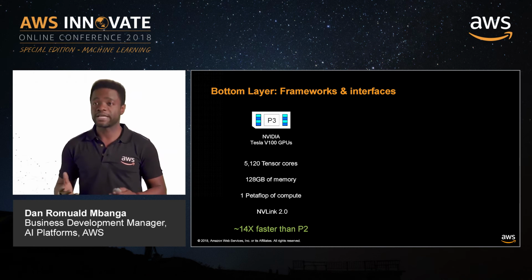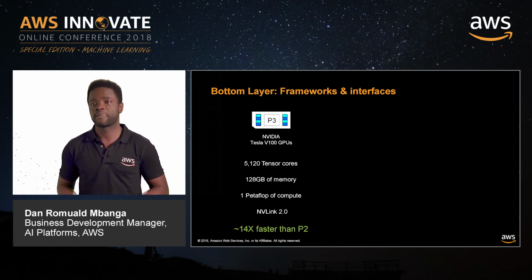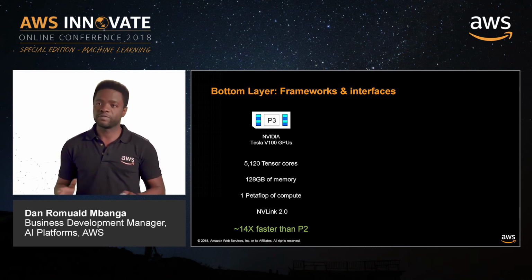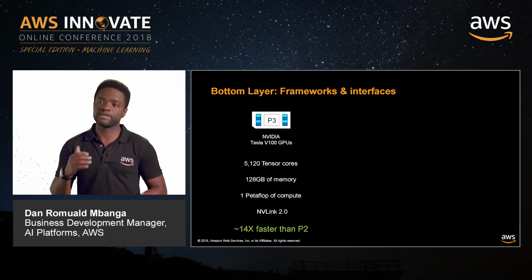The bottom layer is for expert machine learning practitioners. These are the people comfortable with building deep learning models, working with deep learning frameworks, building clusters, and more. They can get extremely deep. For this group, the vast majority of machine learning and deep learning today is being done on the AWS cloud with our GPU instances, which are optimized for machine learning and deep learning. In October 2017, we launched the NVIDIA Volta GPU-powered P3 instances, which is 14 times faster than the Kepler P2 instance.